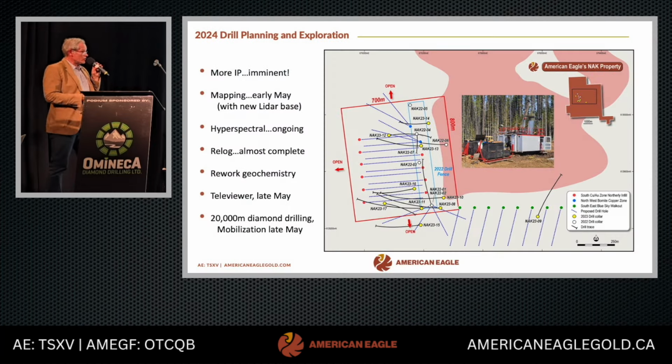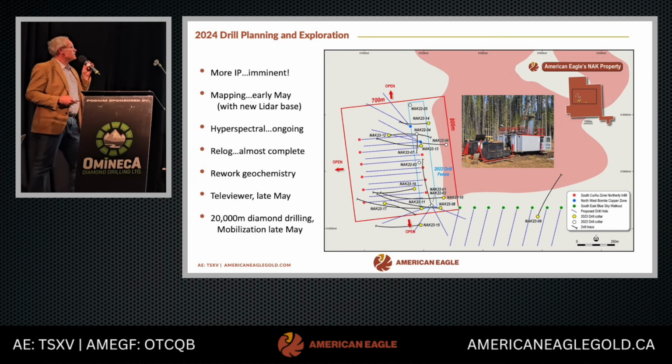So where are we going with this year? We're kind of scrambling as usual, but we're about to start some more IP work, so we're going to do a few more lines like this, maybe some that way. We're going to do a little bit of mapping. We haven't even been on the ground. I'm a mapper, but the exposure is poor. This part is pretty much all covered. But we're going to go out and take a look at some of the rocks.